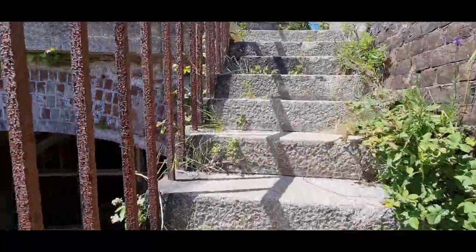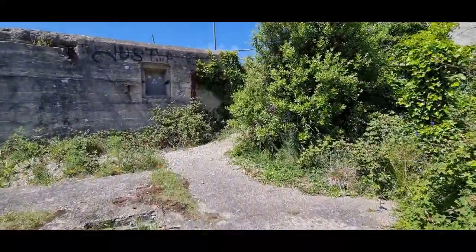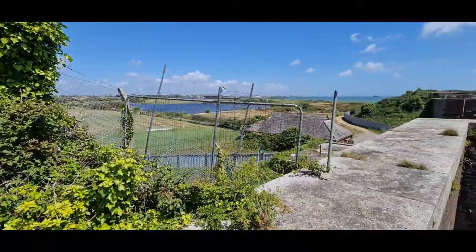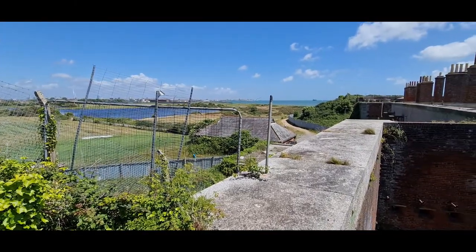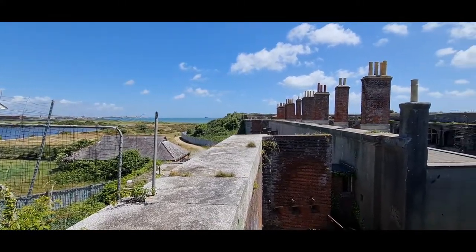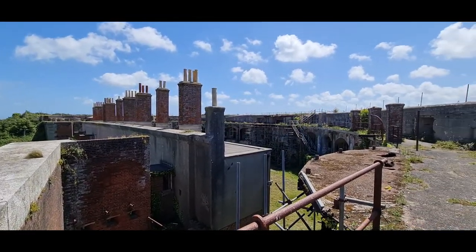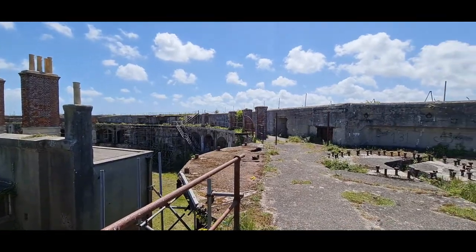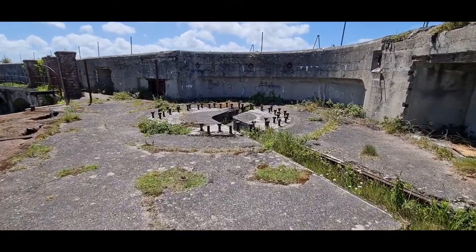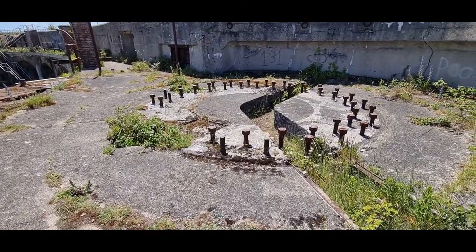But of course it's quite windy today, so you'll start to hear that from here. There we are. But what you can see is a huge gun mounting here. Look at that. That's taken a heavy piece of equipment, that, hasn't it?